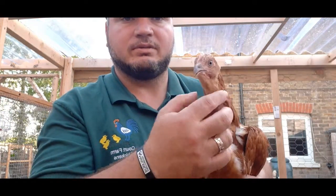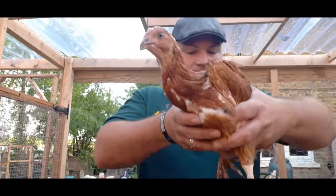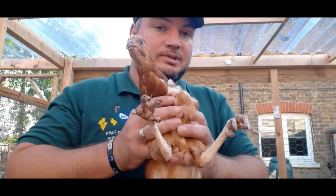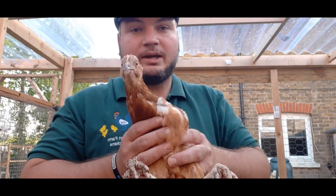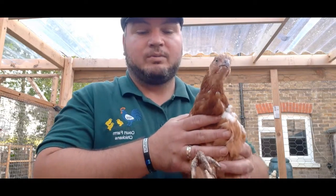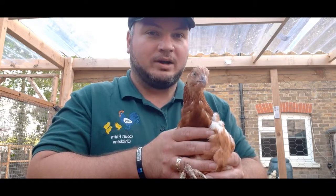There's no distinctive difference there. Feels quite smooth. Feet are just normal chicken size feet. One of the big differences with the cockerels is they have much bigger feet, but you will only know that if you have another chicken to compare it to. So if you just have a cockerel, you're not going to know it's got big feet. When you have it in amongst the hens, you suddenly realise, wow, that one's got quite large feet.